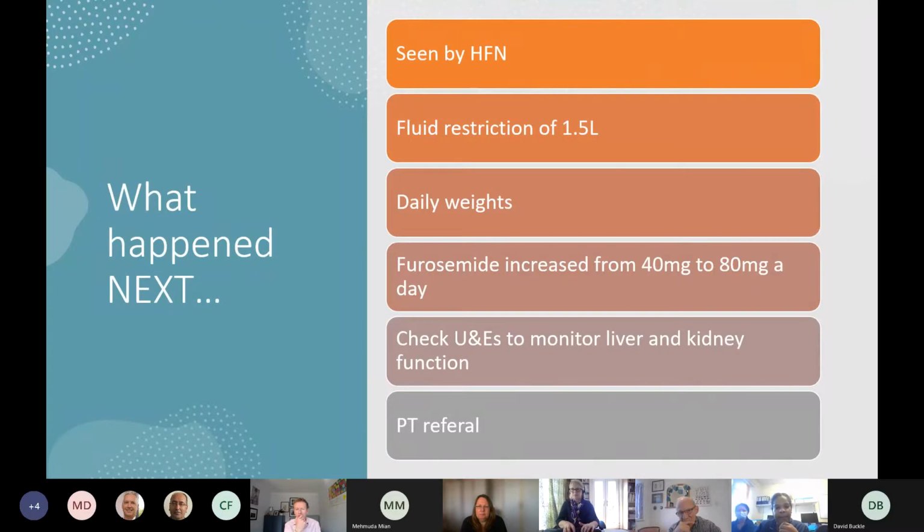So she was seen by the heart failure nurses. They implemented a 1.5 liter fluid restriction. She had daily weights to monitor how much fluid she was losing from the body in a safe manner, because what happened was they increased her furosemide from 40 milligrams to 80 milligrams a day.